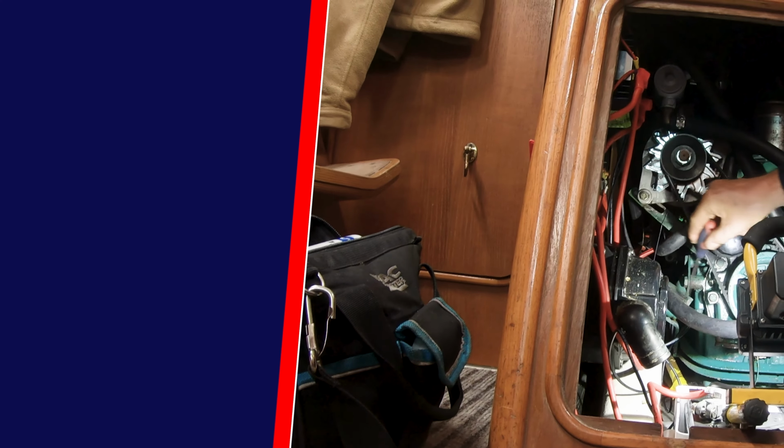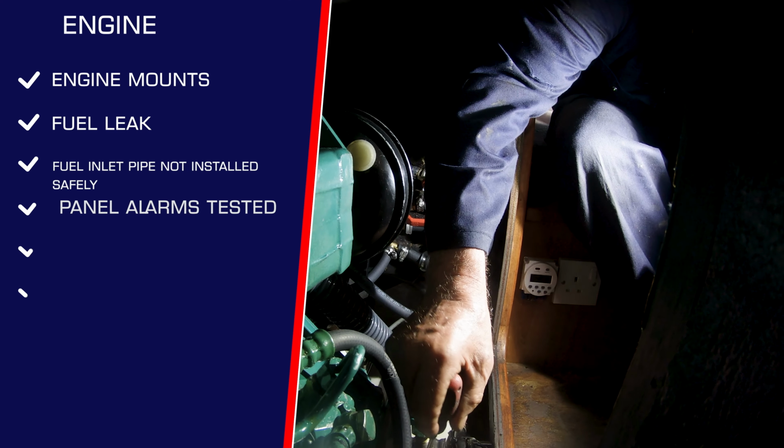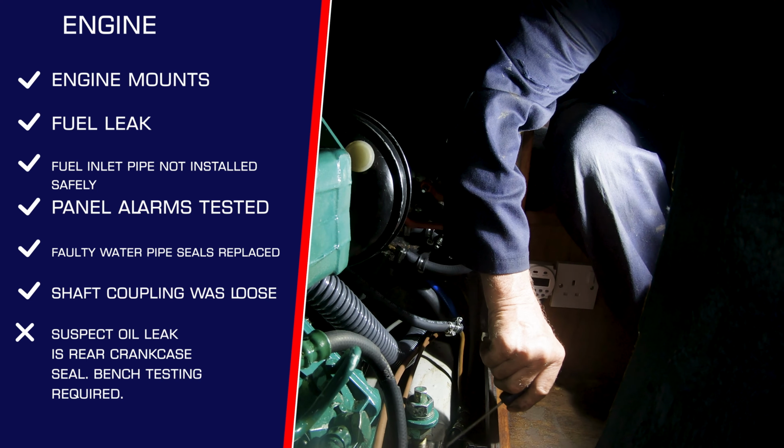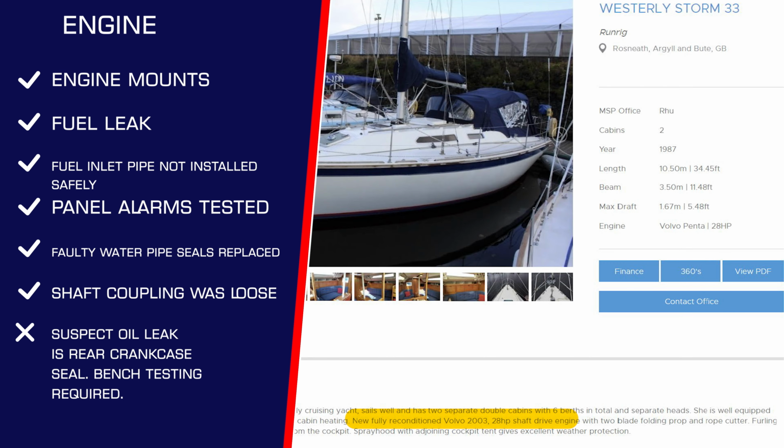The engineer was brilliant, and though expensive, he did go out of his way so that I could get on my way, with advice to carry extra engine oil. It was now obvious that this engine hadn't been reconditioned at all, and this wasn't the last of my troubles with it.